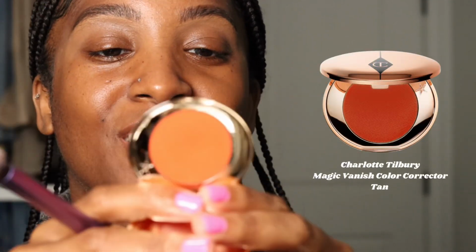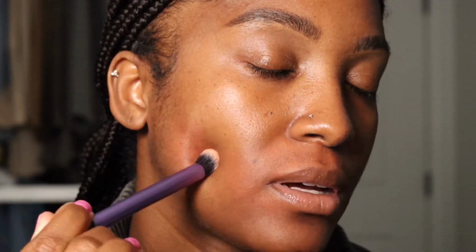We do have a new friend on the block. This is a color corrector by Charlotte Tilbury in the shade Tan number 3. I like to use this around my mouth. I do have darker pigmentation around my mouth, and I just like everything to look one color. And all in all, this helps me use less foundation.